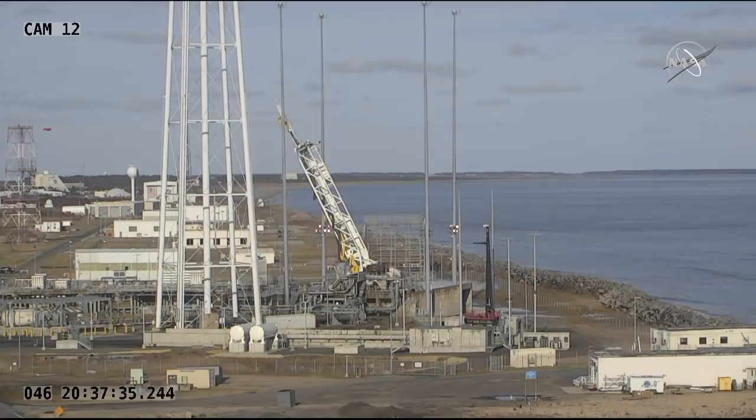Fast forward a few weeks after that, we'll have a Japanese cargo mission bringing critical batteries to the International Space Station that allow us to continue our upgrade of our power system. In addition to all that, we're working with SpaceX and Boeing to launch crew members from Kennedy Space Center this year. We plan to have both of those missions visiting the International Space Station.